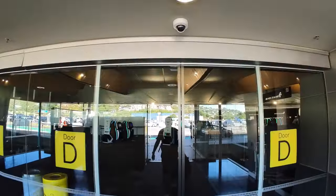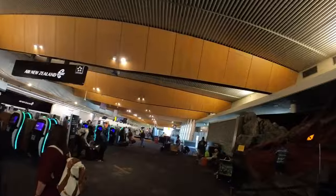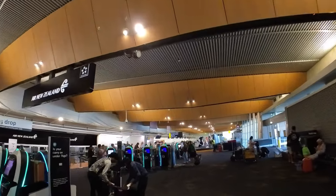All right, we are heading out of Wellington because we're here at the airport. We're quite busy. And then we are heading to Auckland where I will connect with my flight to Tokyo.